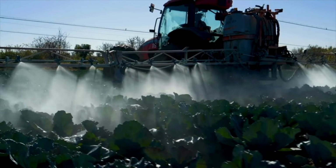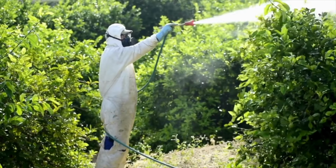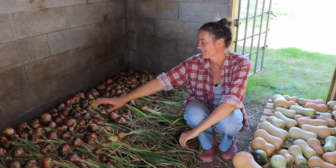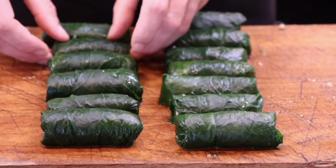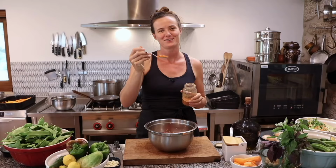In a time where the food we're eating is literally killing us, the most powerful and impactful action one could take is to consume nutrient-dense, regeneratively grown, clean food. Let's grow it, let's cook it, let's do it.